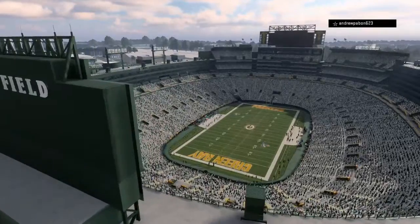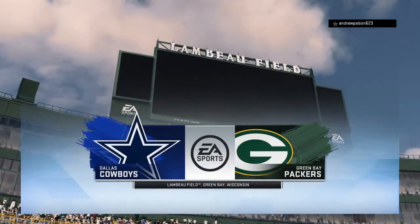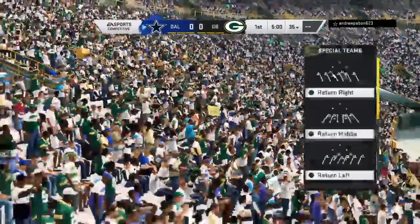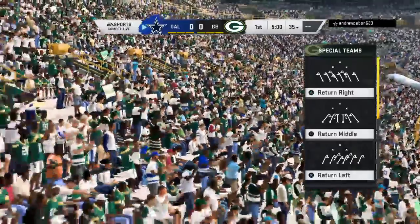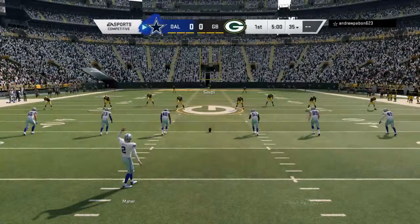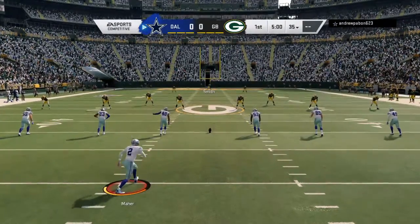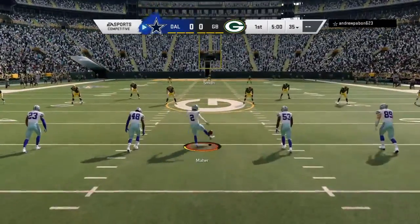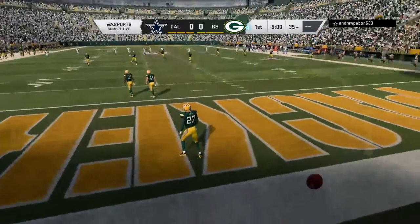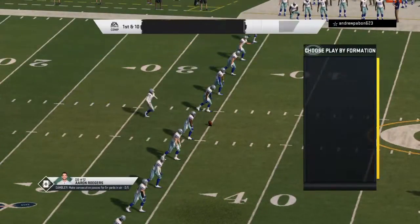EA Sports coverage of the National Football League brings us to legendary Lambeau Field in Green Bay. No team means more to a city than the Packers to Green Bay, and this was the scene a few moments ago as the green and gold made their way out of the historic tunnel. They're ready to go as they get set to match up with the Dallas Cowboys. Here's the former Cornhusker Brent Maher to get this one started, and off we go from Lambeau. And that'll carry over the back line of the end zone for a touchback.